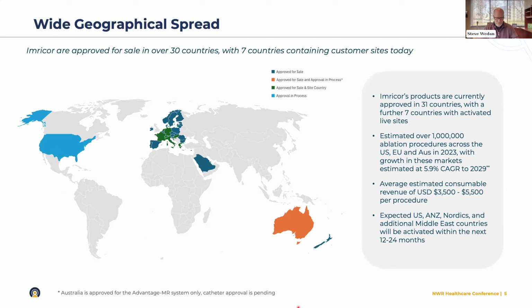Now, everything we do is based on 3 fundamental strategic pillars. And these haven't changed for a long time, since the IPO certainly, and since we started thinking about how we were going to launch. We want to expand the number of countries that have our technology. That means regulatory approvals in those countries.